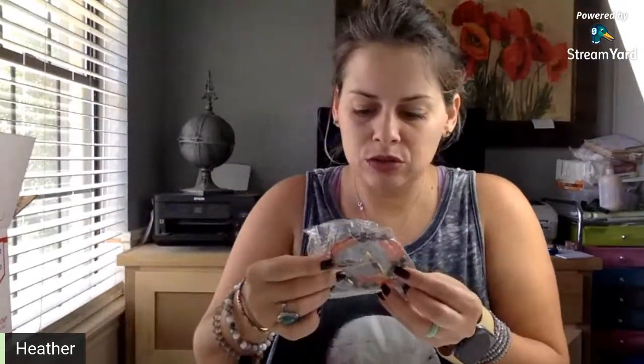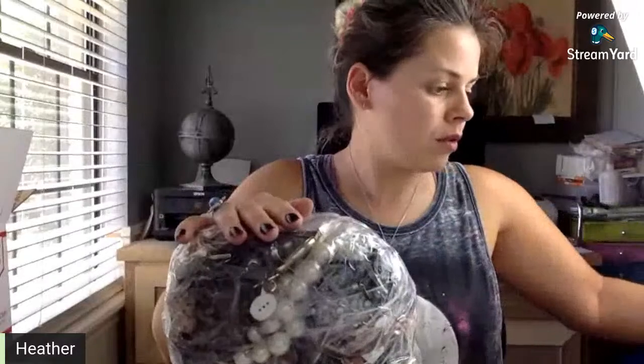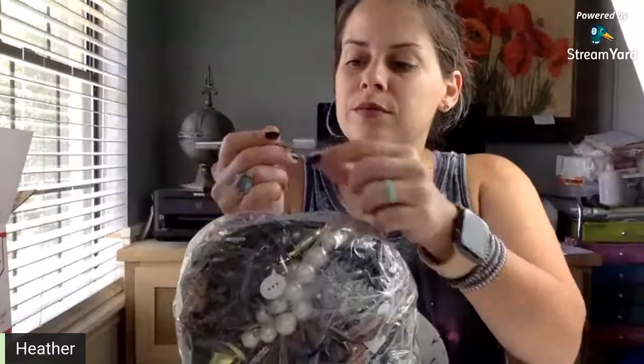Looks like a vintage, never worn, maybe wood bead necklace and earring set. Okay. Thing needs to be tightened.